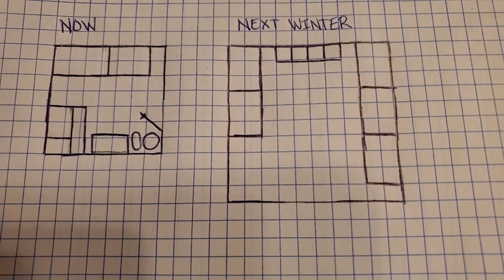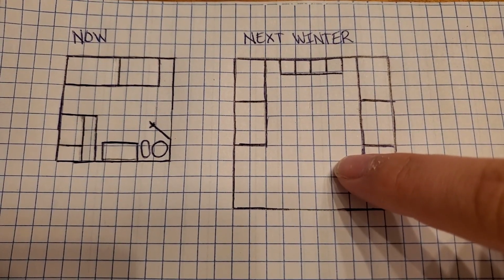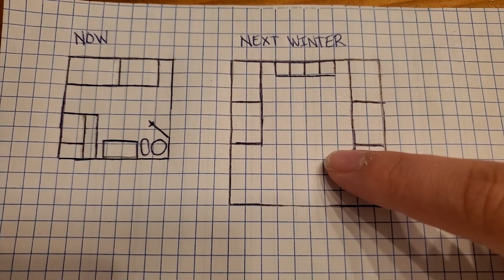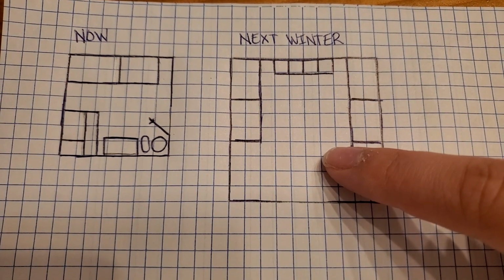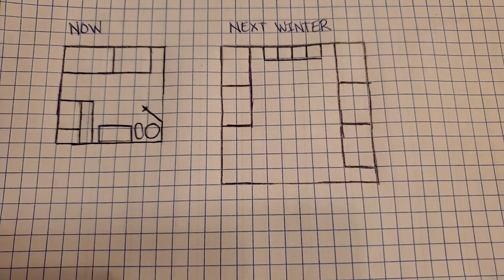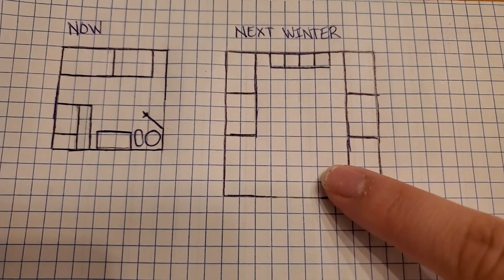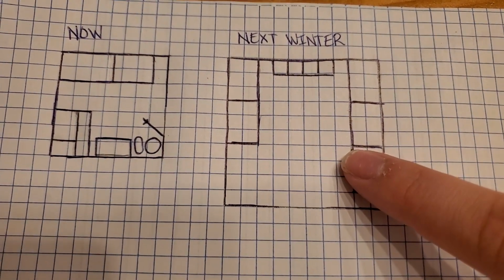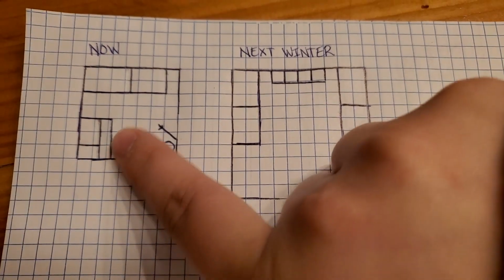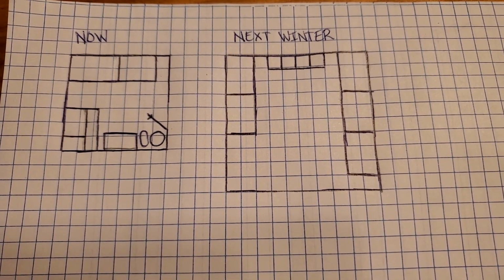So this coop, for the amount of chickens I have, is about 7 square feet per bird to scratch around, which should be fine. Not ideal, but it'll be fine, especially if it's just over the course of the winter, and then the rest of the year they'll be out on the grass. So that's my plan for next year. I'll be working on that all summer, and then hopefully by the time winter starts, we can move all this stuff over to here and have a much better setup.